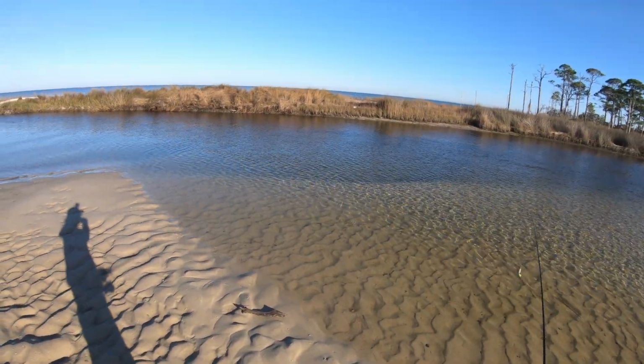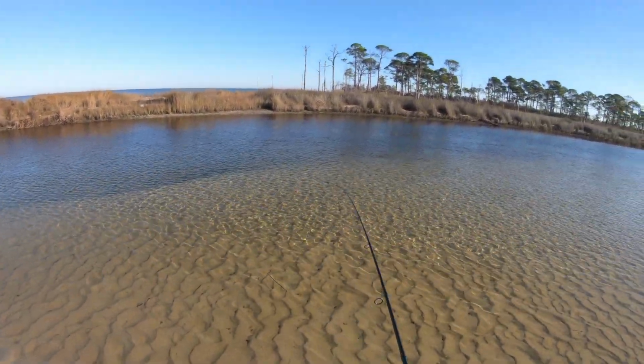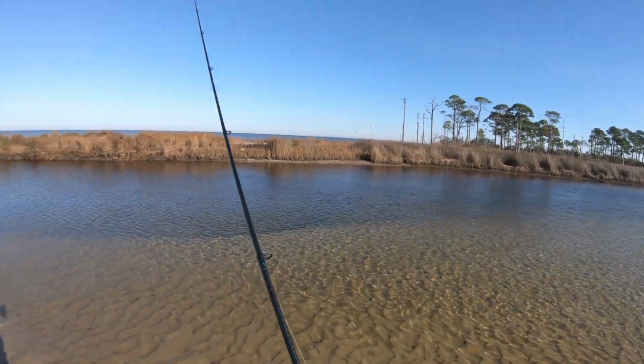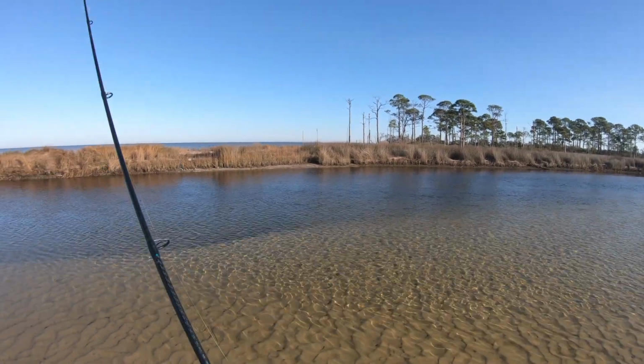But what that causes in these creeks, you get these areas like right out here in front of me. You got this big bend and you can kind of see the water color change. And that's just a good drop off there. So you get a little bit deeper water. It's not crazy deep, but it is a little bit deeper. And a lot of times you'll find trout hanging out in these holes.